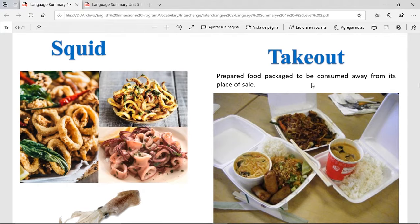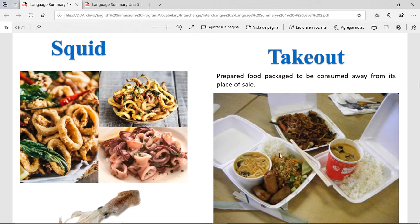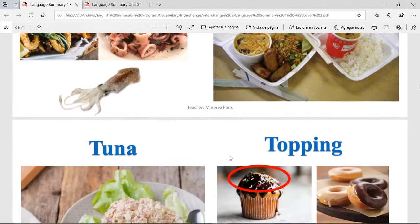Takeout. Prepared food packaged to be consumed away from its place of sale. It's basically when you buy food to be eaten, and it's not gonna be in the same place that you bought it. It's usually when you buy things from McDonald's or Burger King or something like that, and you're not gonna eat it there, they give you a takeout. So they give it in a package that you can carry from a long distance and then eat it in another place.